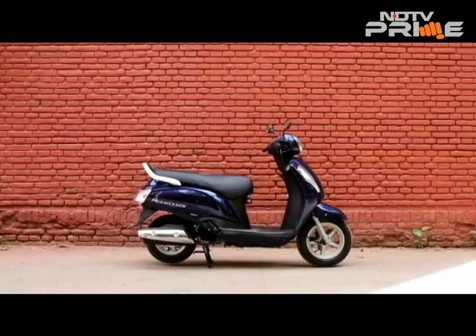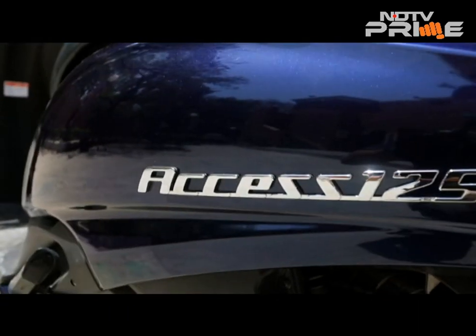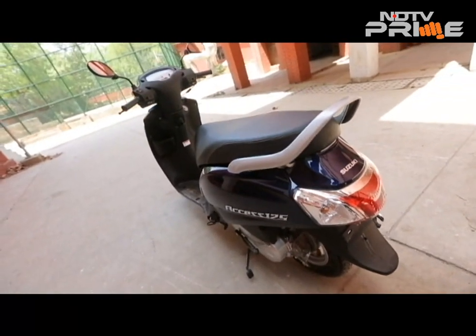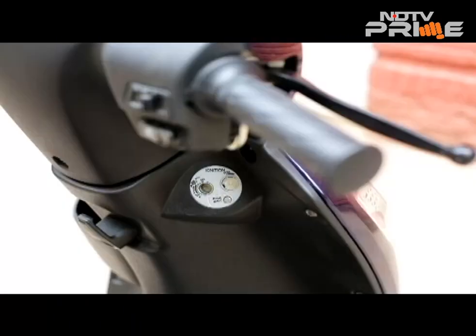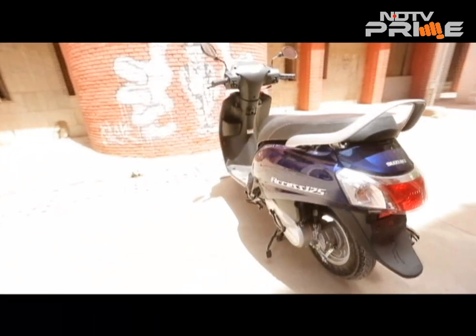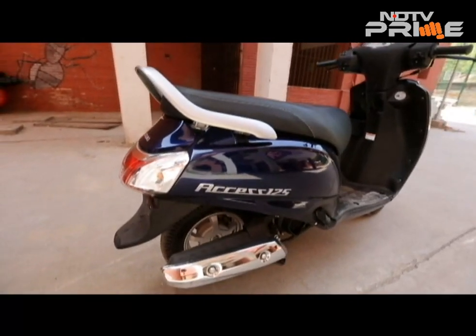One look and it's apparent that the all-new Suzuki Access 125 won't be winning any beauty contest, and it's not likely to turn too many heads on the street either. But one thing is certain, the all-new Access 125 looks big and is quite handsome. What works for it is that it is not overstyled.